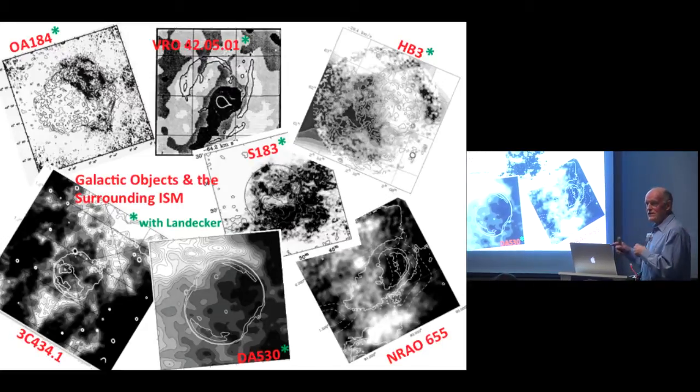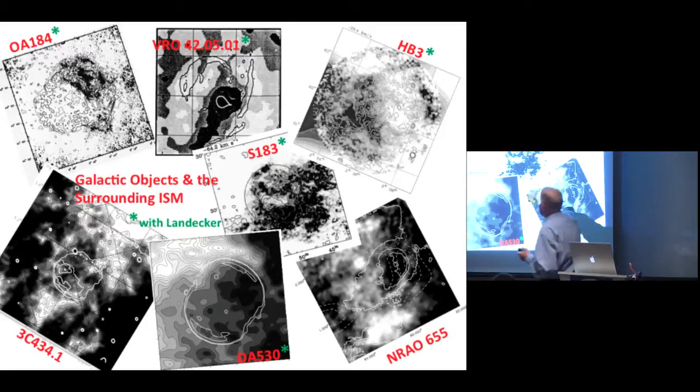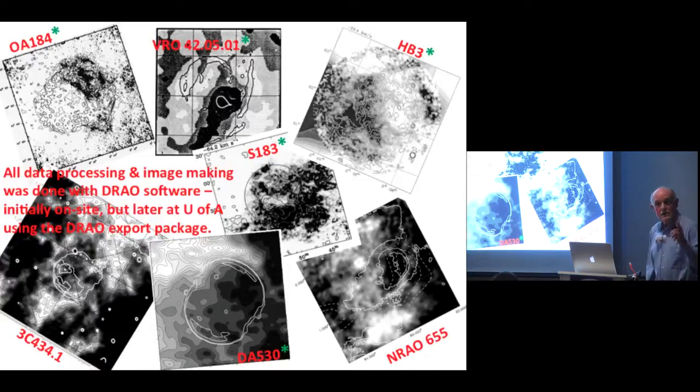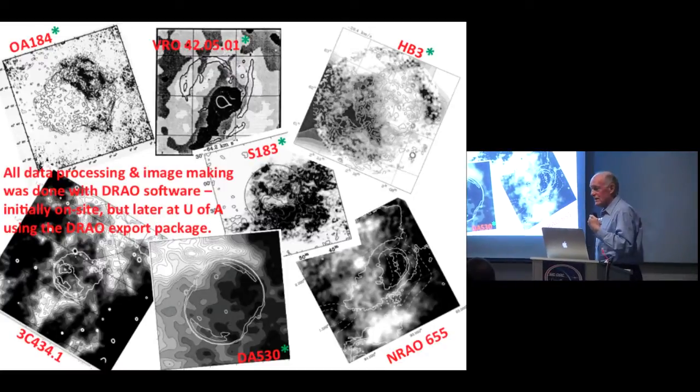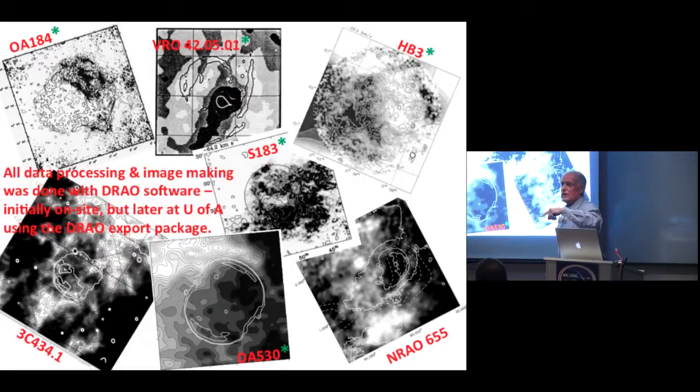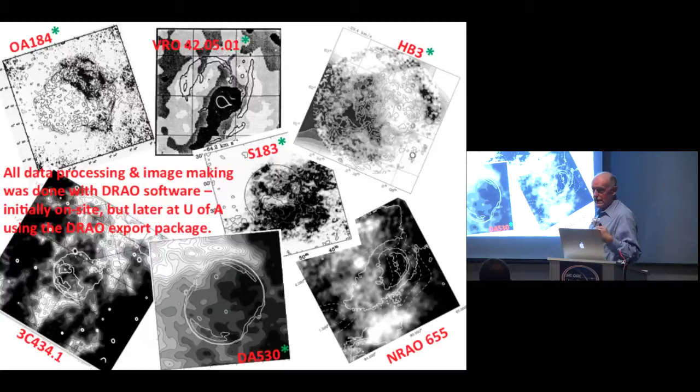A totally different dimension to our interaction over the years is that we've got to look at the data, right? So we've had the opportunity to look at galactic objects and their interaction with the ISM. And notice again, 5 of these 7 objects have been collaborated with Tom Landecker. And that's the end. Oh, also, every image there and all the channels of H1 data, etc., have been processed using Dreo software. Initially here, but later using the Dreo export package.